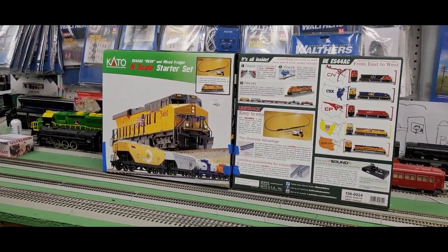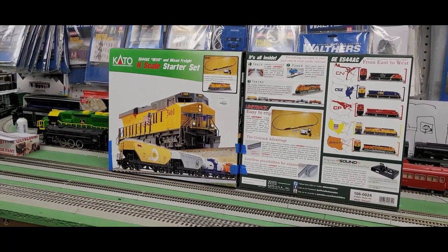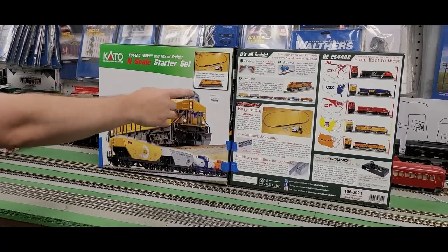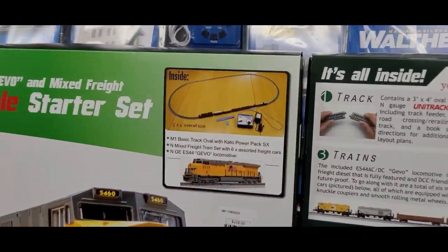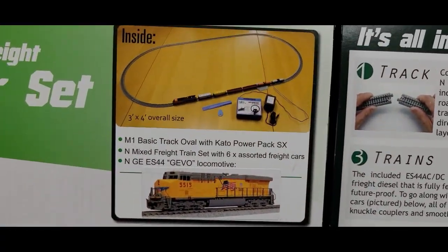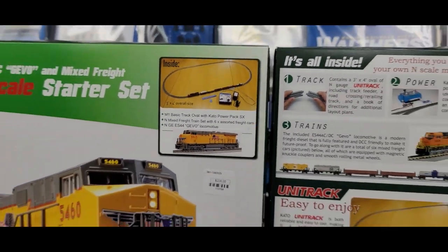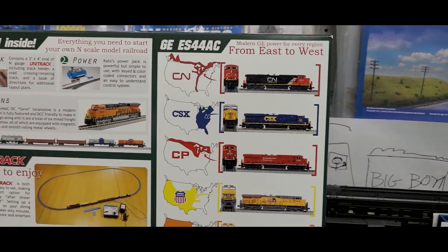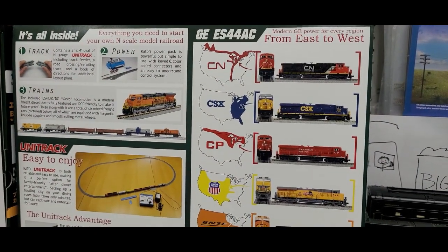These are awesome looking sets if you're looking to get started in the hobby, especially if you want to be an N scaler. Look closer, you can see the different diesel locomotives. This is the Union Pacific set, and I have here a Burlington Northern Santa Fe set, and it comes with six freight cars. They actually call this the mixed freight starter set.